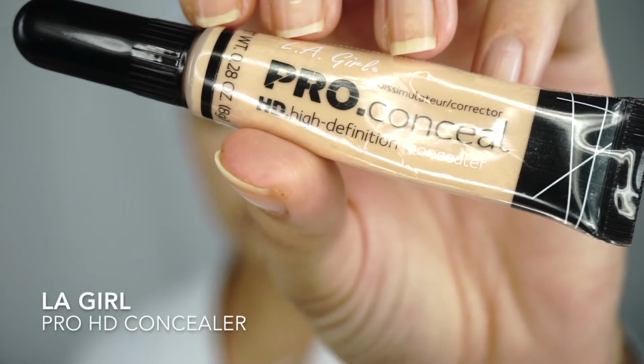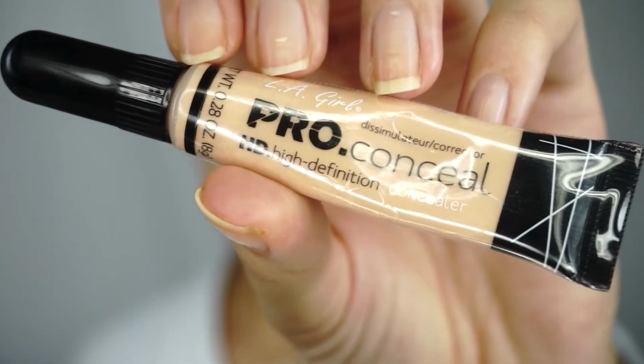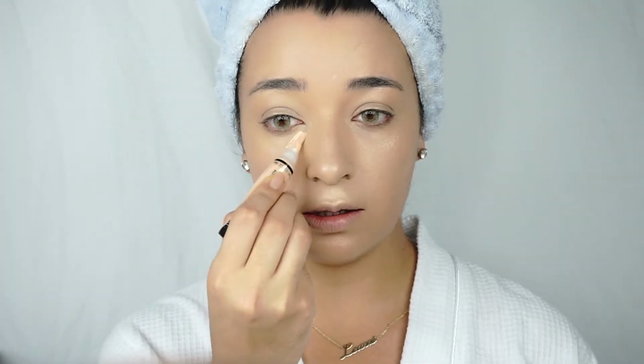So once I've applied that, I'm going to go in with a concealer just underneath my eyes, just to hide any dark circles or any fine lines that you might have underneath your eyes. Pro Conceal HD High Definition Concealer. This is in the shade Porcelain. So basically I'm just going to apply a little bit of this under my eyes, and I also just put some in the corners.